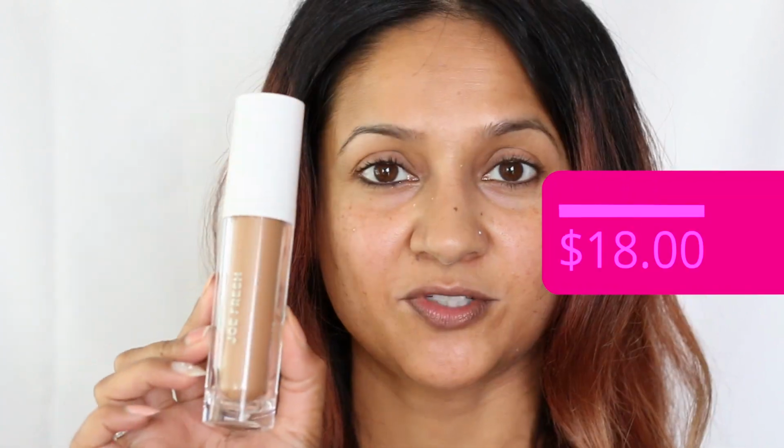So we're gonna start out with the Joe Fresh. This is the Daily Boost Fluid Foundation, and the color is Almond. So I totally thought I was recording that last part, but apparently not.